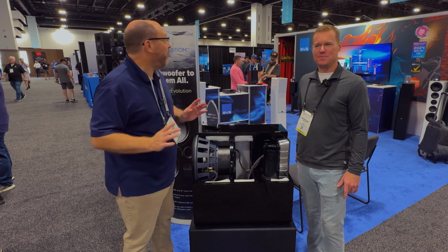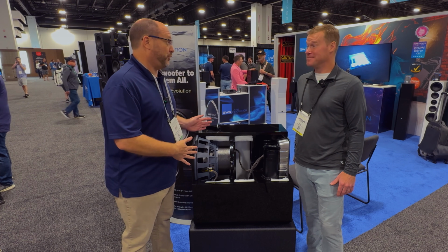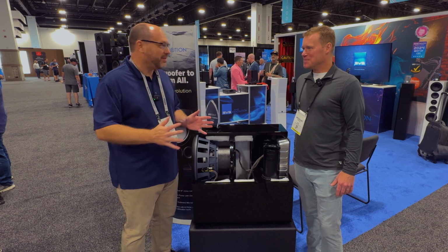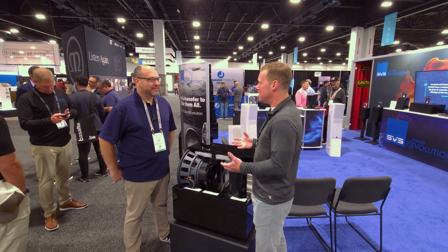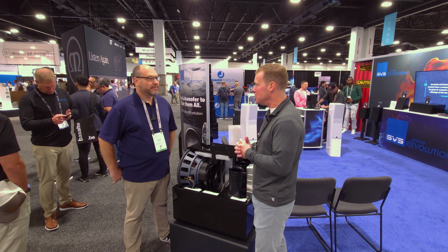I find myself here at the SVS booth where there is big news, not small news. I would say so. It's big news. So Nick, tell us all about this surprise that is here for everybody. Well, this is arguably the biggest news that we've ever had because this is the biggest subwoofer that SVS has ever launched, and it's actually a subwoofer series, the 17 Ultra Revolution series.